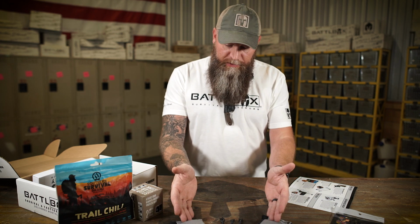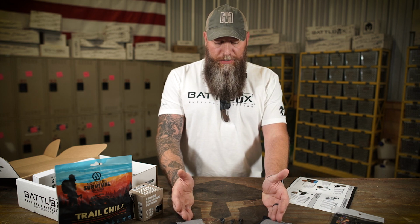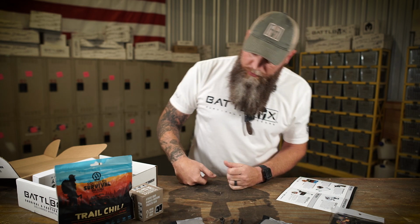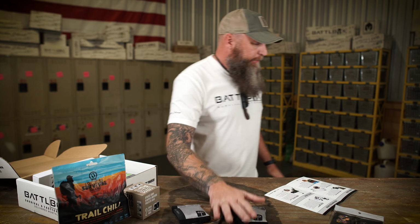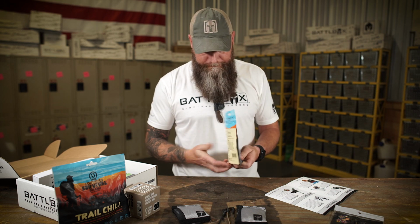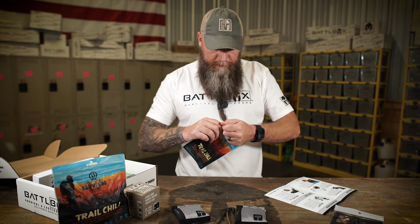We got the stink and moisture remover right here from Gear Halo. We got the arc bands, and we got the Southern Survival Trail Chili. Before I get into the advanced box, I'm gonna make me some of that there chili, because, hey man, I ain't had lunch yet. And I want you to see this stuff because it's freaking awesome.